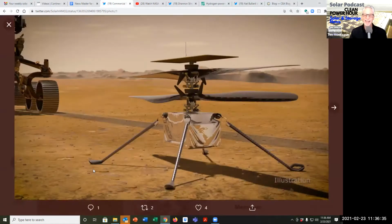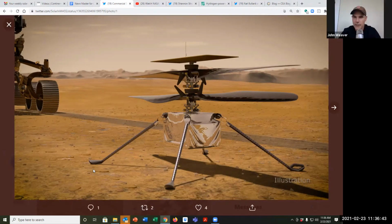But here's the helicopter. It's a beauty. And that thing is big, John. Those blades are like 4 or 5 feet in diameter. Yeah, there's a picture later on. You get to see it relative to a human. It's pretty cool. It doesn't weigh much. It's only like 4 or 5 pounds. It's a very light unit, super, super light.